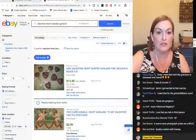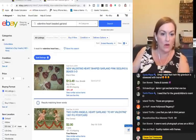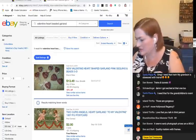Garland. Anyway, so there's that. And I did find the garland up there. Oh, that fell. I'll have to get it in a second. And I saw one sold on that garland for $13.49. B & Bark says quality matters with frames. Yeah, these ones seem pretty nice.